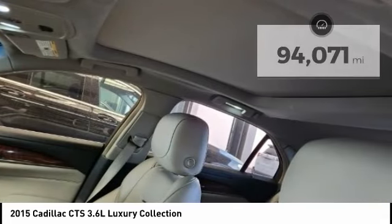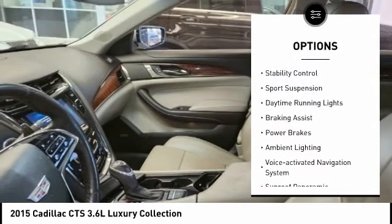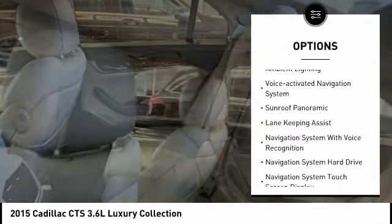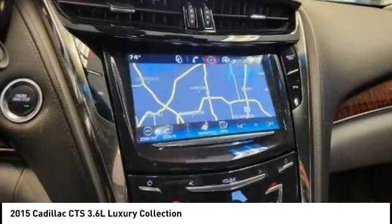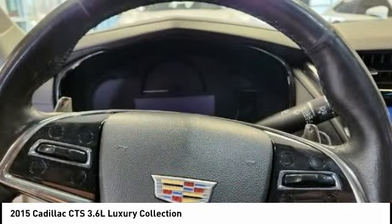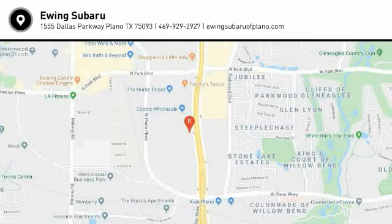Here are some of this vehicle's great options: electronic parking brake, remote engine start, traction control, stability control, sports suspension, daytime running lights, braking assist, power brakes, ambient lighting, voice-activated navigation system. A vehicle like this doesn't come along every day. Come in and get it before someone else does.